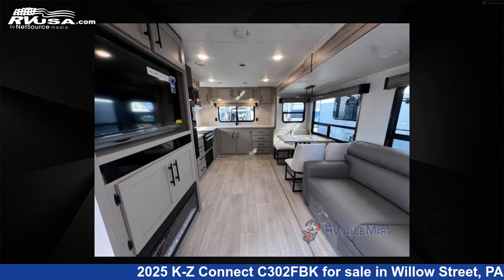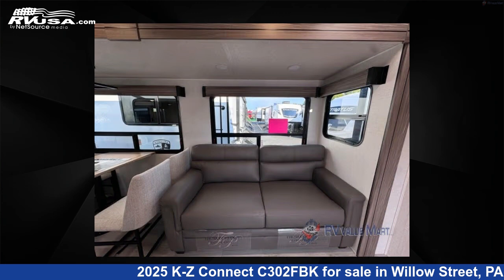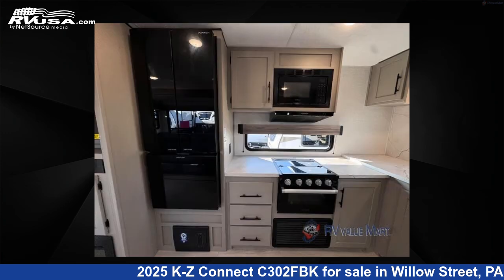This new KZ is 35 feet 0 inches in length and features a Nomad interior, sleeps 5, slide-out, and 45 gallons fresh water capacity. The floor plan layout of this travel trailer features front bath, outdoor kitchen, rear kitchen.